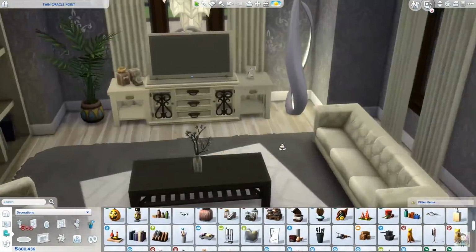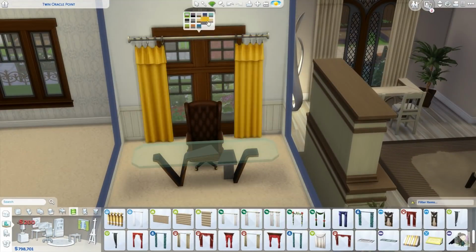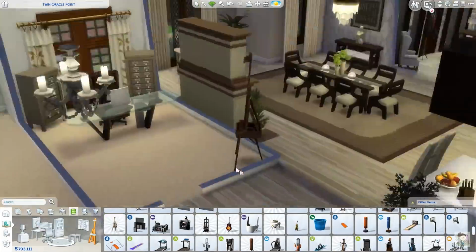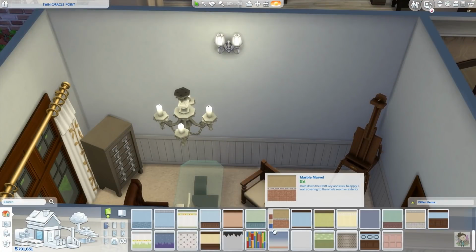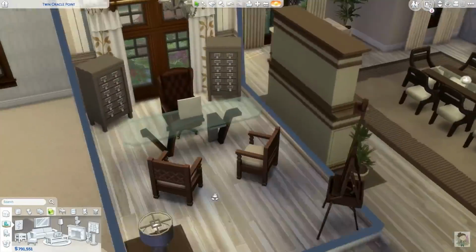So I'm currently just finishing up the main reception area in the house now before moving on to this sort of study area. Now, even though this is a huge family home, I didn't include lots of kids' activities and skill building items downstairs, but it's certainly something that you can go ahead, as I always say, and add later on into the build.